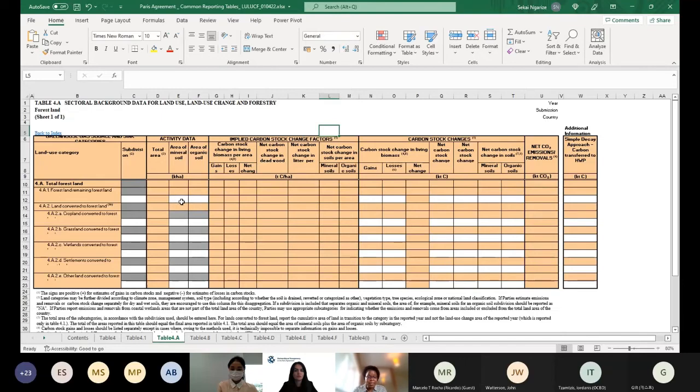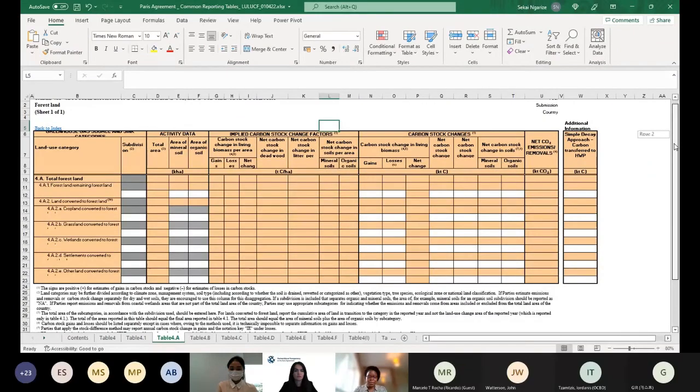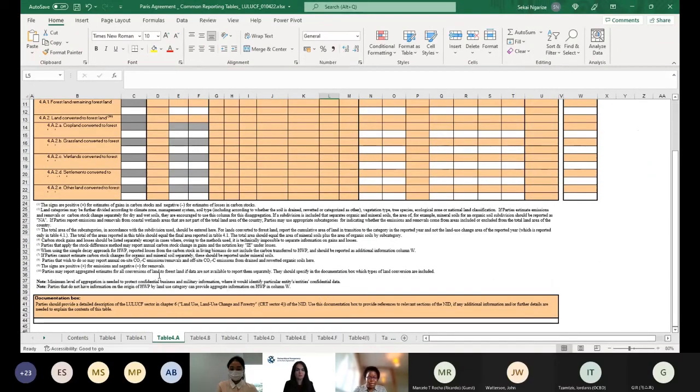So what you can see here in these white cells, you can actually enter your information on the subdivision, but also on the area for each carbon pool. As you can see here, you have your three different carbon pools. You've got your implied emission factors here. Again, if you've got additional information on harvested wood products, please do take note of these footnotes as well, and the documentation box, where you can provide the type of information that they are highlighting here.